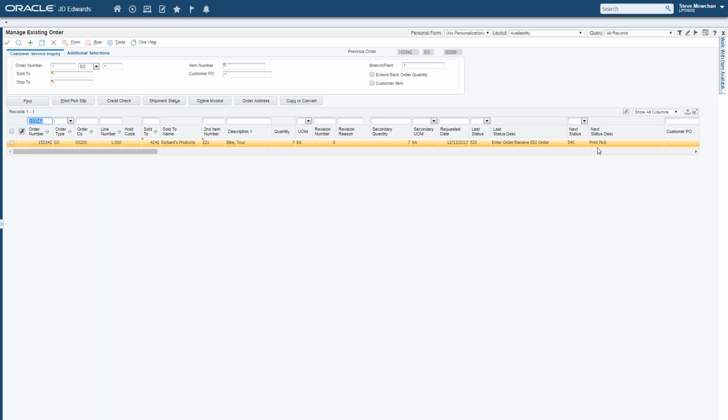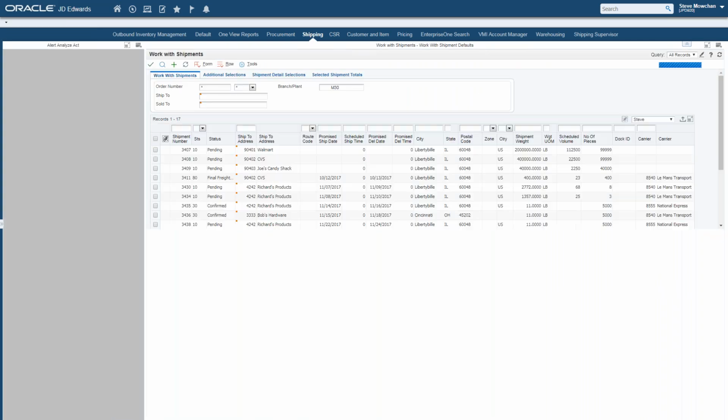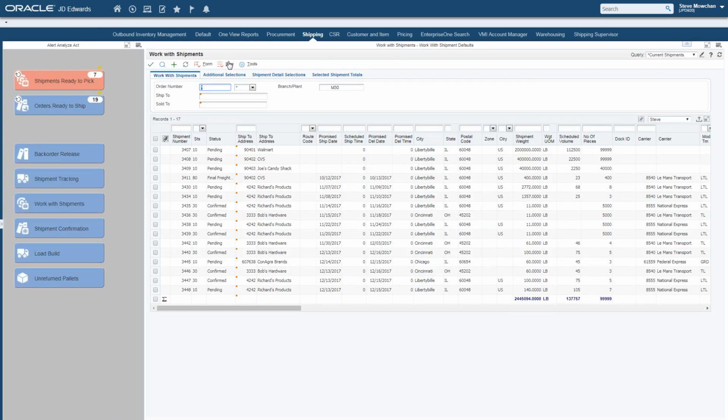So this is telling me the next thing that has to happen, the next status, is a pick slip print. Well, we are going to tie that to shipping. I've created a shipment for this as well.